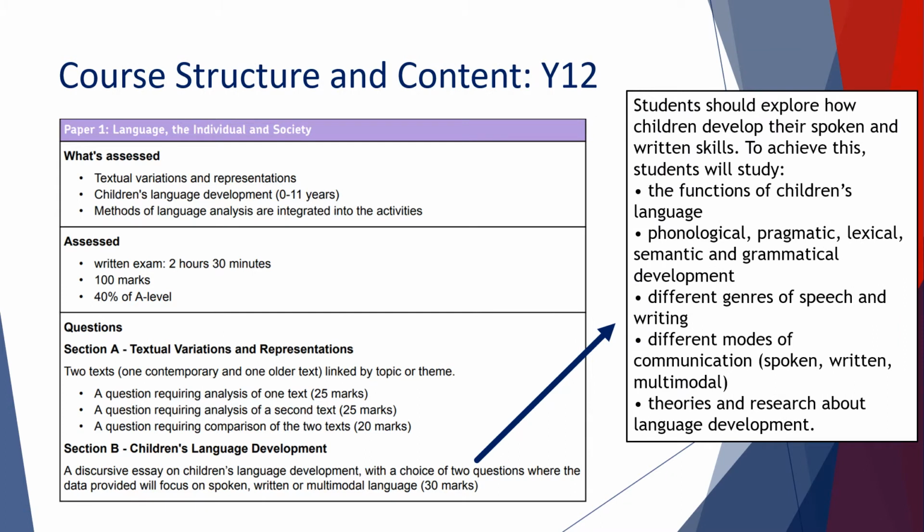The second half of Paper 1 focuses on children's language development. In Year 12, we explore how children aged 0 to 11 years develop their skills in reading, writing and speaking. In the exam, students are asked to write a discursive essay on children's language development. There's a choice of 2 questions, which will either focus on spoken, written or multimodal language. In this unit, students should explore how children develop their spoken and written skills.